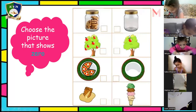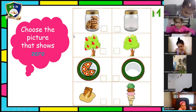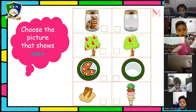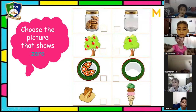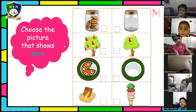Here we go. So we're going to look at the picture and try to find the number. Look and find the number. Let's count. If we don't have anything in the jar, look at this jar. We have here cookies. There's many cookies, lots of cookies. But in this jar, how many cookies do we have? How many cookies? Which one of them shows zero?